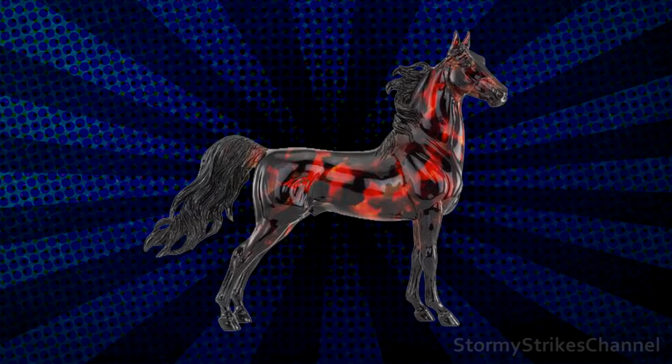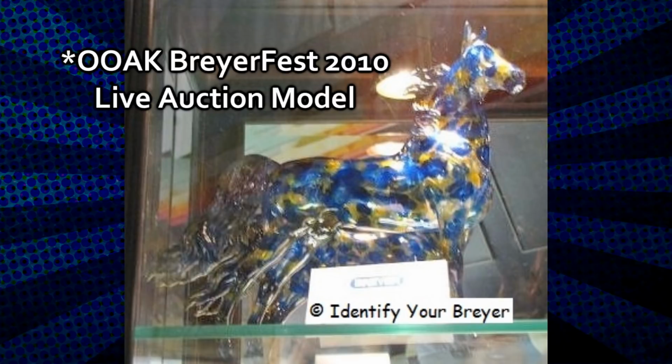Lastly, for this guy, I stumbled upon this when looking at the mold on identifyyourbreyer.com. In 2010, Breyer had a clearwear ASB Tortuga like this guy, but in blue, gold, and sparkles. I just find it interesting. It's like this guy was a test for Banner before they ever decided to have a model like Banner as a special run.